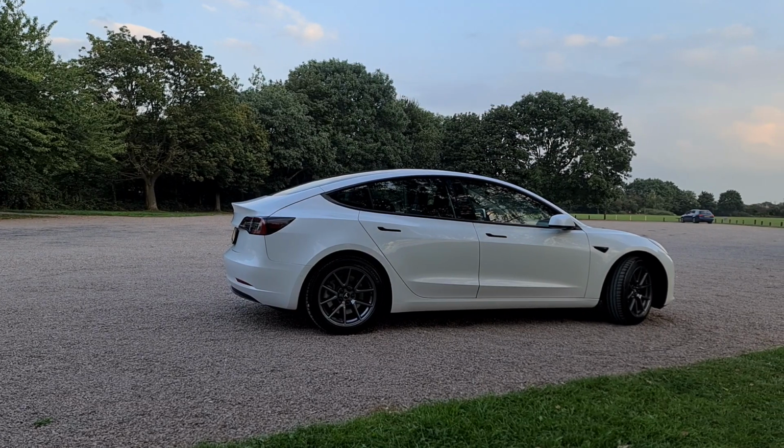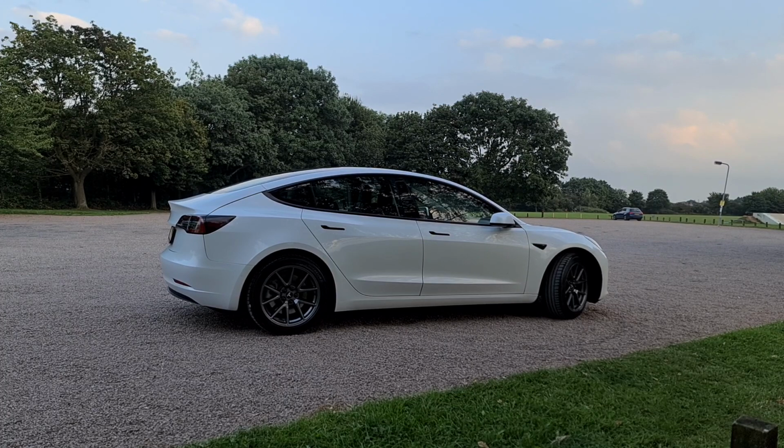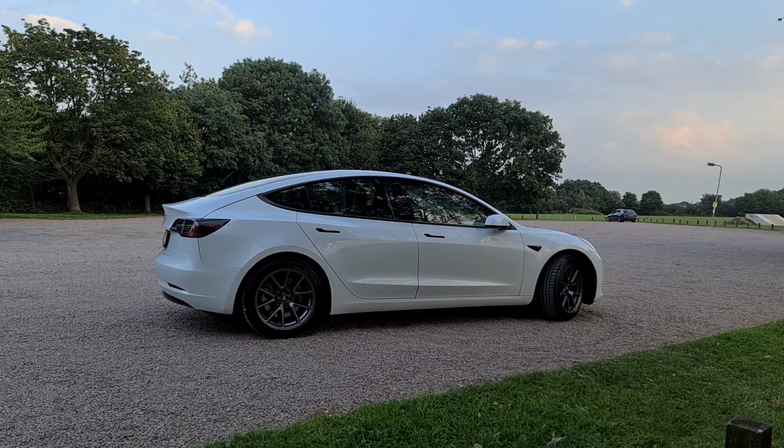Other notable additions that I like about driving electric, apart from air quality and the cost, include instant acceleration, which can be fun and productive when you need it, and just how easy it is to drive.